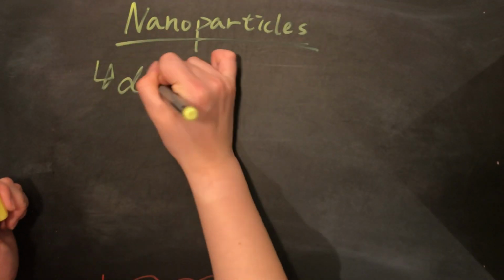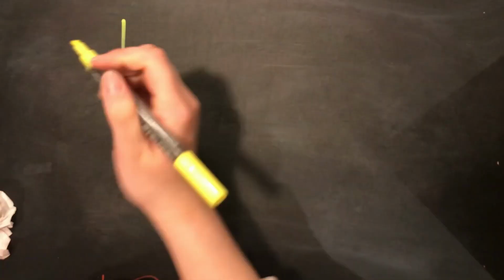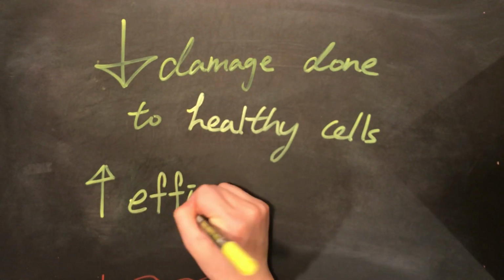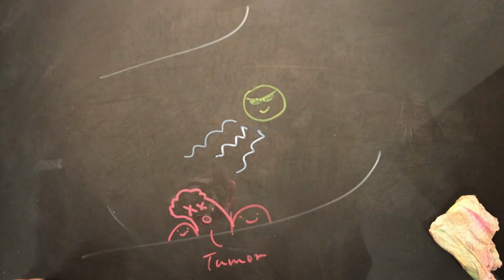Though many substances are still currently under investigation, nanoparticles can now be used to deliver drugs, light, or heat to specific cells, which can lower the damage done to healthy cells and increase the efficiency of treatment. Researchers are developing techniques to kill bacteria and cells using gold nanoparticles and infrared light, which could cure cancer.